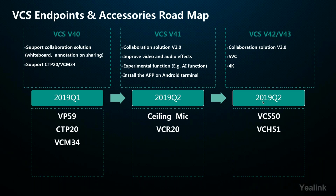Next on the roadmap is version 41. There's a collaboration solution, version 2.0, and I'm going to touch on what that is in the next slide, because there are a few things that are going to be built into that 2.0 collaboration schedule. But the idea is to improve video and audio quality, and then experiment and maybe have some beta support for AI. And we'll see how that plays with some of their Teams and Microsoft products.